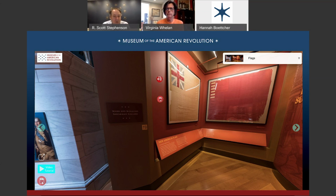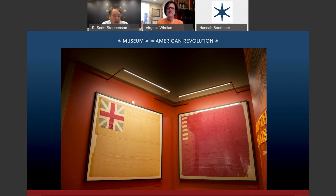And you're seeing two Revolutionary War flags side by side, and we're going to focus on the one on the left, which is called the Monmouth flag because of its descent with an association with the Battle of Monmouth. And it's on loan to the museum from the Monmouth County Historical Association in Freehold, New Jersey.